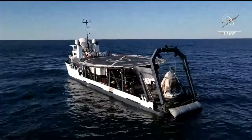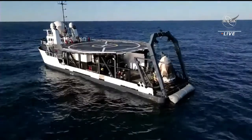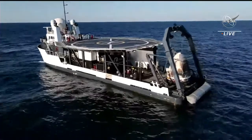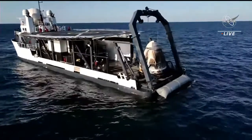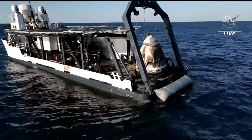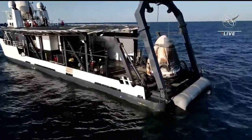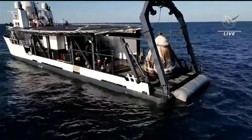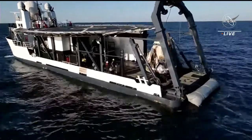I'm loving these views here of the recovery vessel. We don't often get to see this because sometimes it is nighttime, depending on when undocking and splashdown happen for the crew members. So this is a pretty nice treat. You can see the helicopter pad on top of the recovery vessel that Sandra was mentioning. A helicopter will come and land there shortly once the crew has egressed the Dragon vehicle and is ready to fly back to land and then take another flight on a plane to Houston, with Samantha taking flight back to Europe.